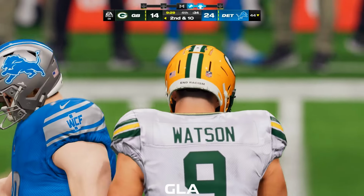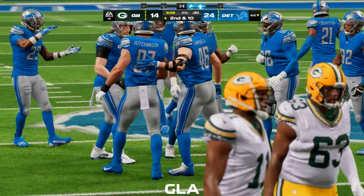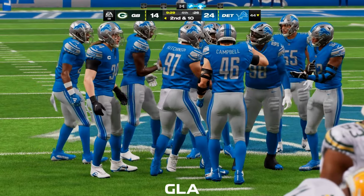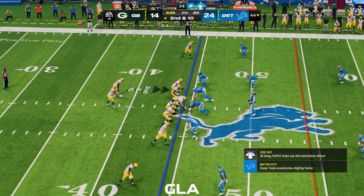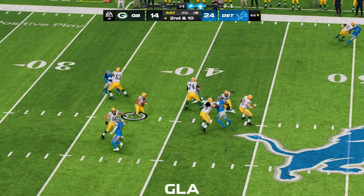It's been clear in this matchup which side has been the more physical one. It's been this defense. And here's another example on that last play. After the incomplete pass, here now is second and 10. Out of the shotgun, it's Love.